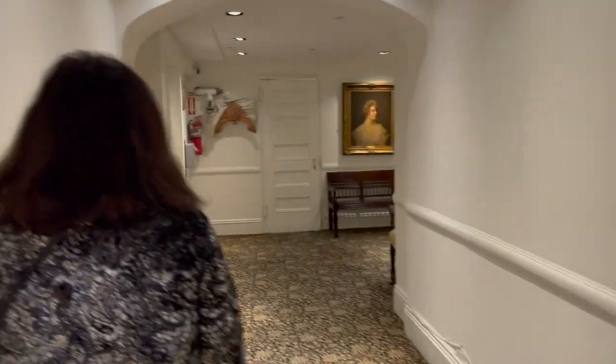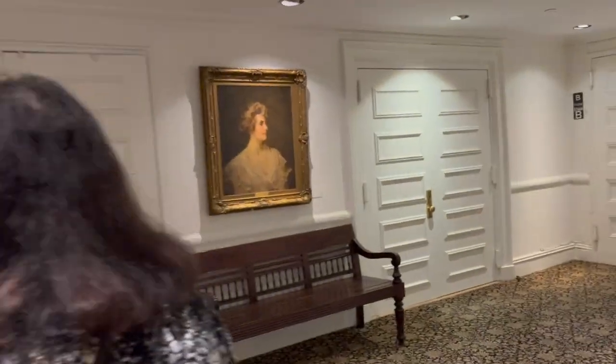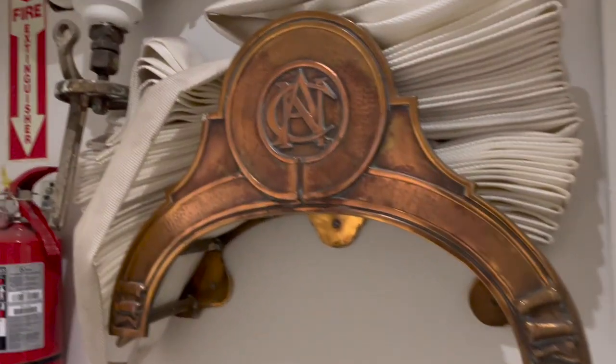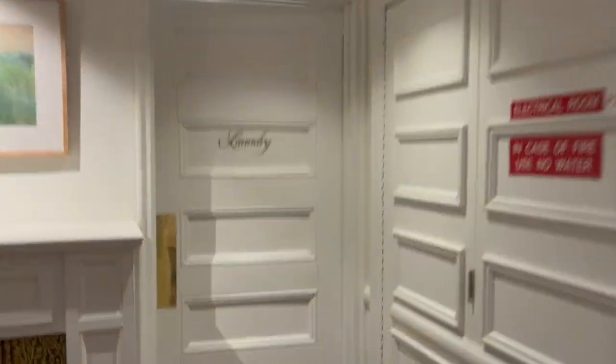I do remember you showing us up to this point, and then we never got farther. Well, this is where Babette's apartment is. Look at this amazing old-fashioned thing. Just things like that I love. There's the laundry room. Oh, really? We could do laundry if we wanted? That's interesting.